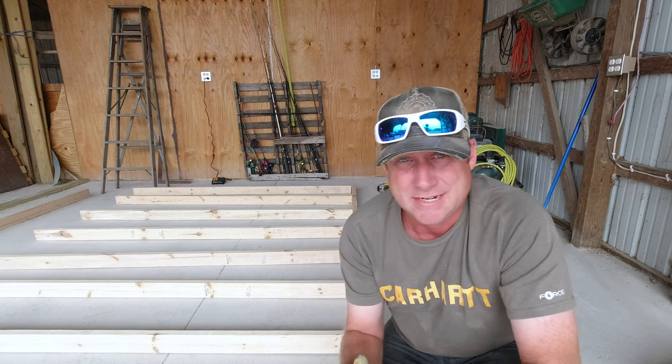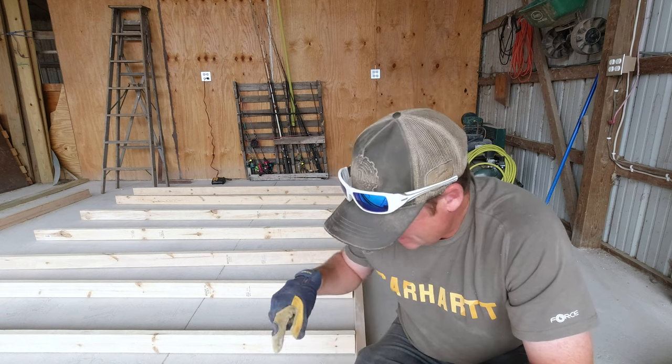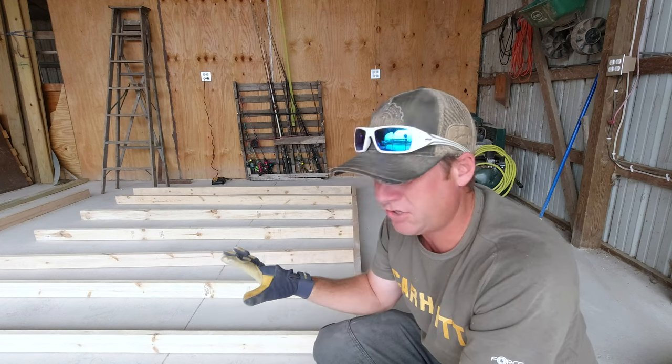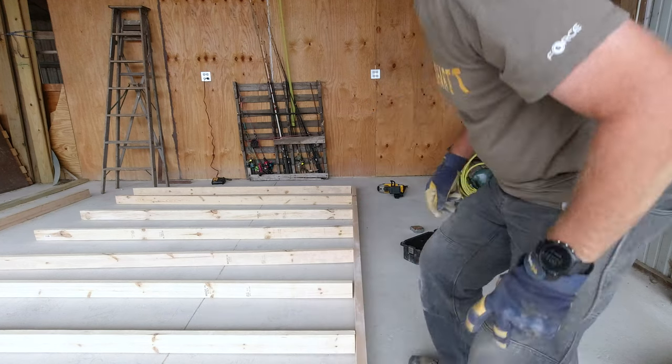All right, I think I've got everything laid out where it needs to be, 16 inches on center. I think that's how things are built. Now, I'm gonna nail this. I mean, in theory, this wall should go quick. We'll see how quick it goes.